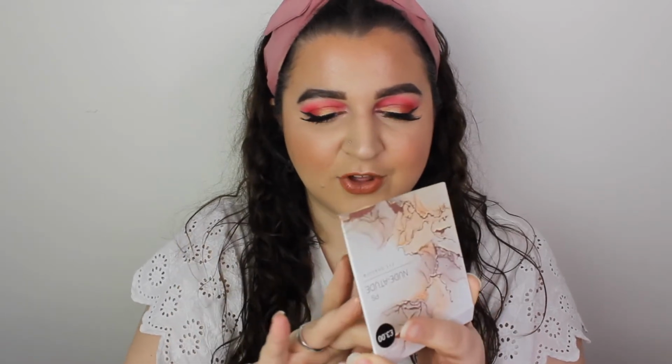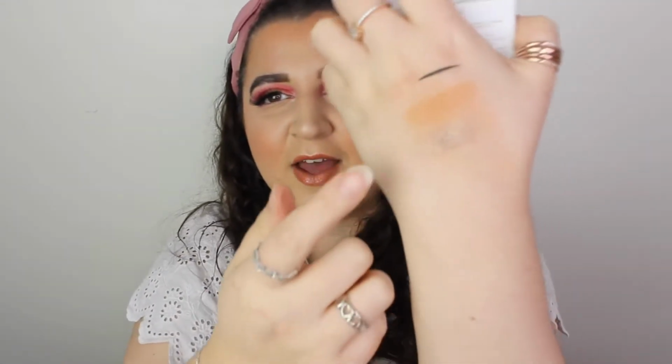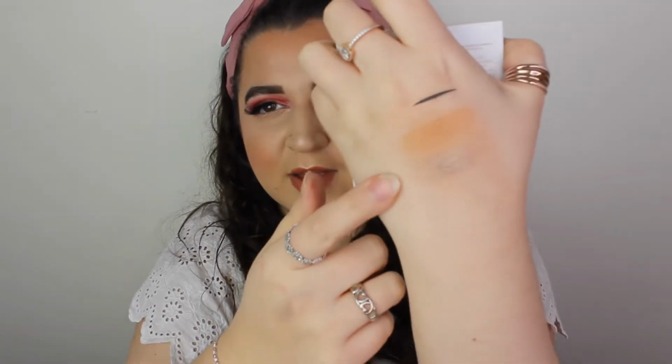And then I'm just going to swatch. Oh, it definitely feels like they've improved their formula with these £9 palettes. That is one of the shimmers at the bottom there.